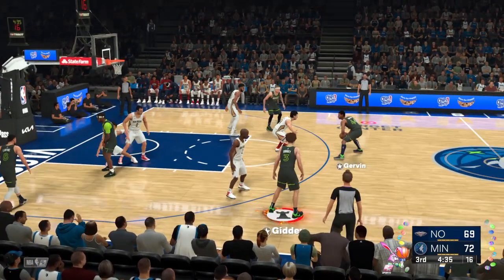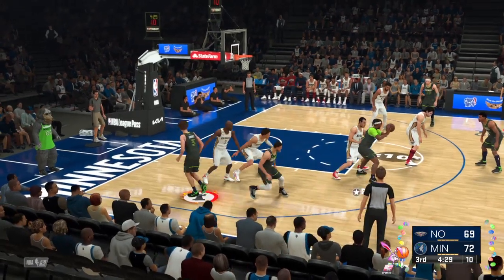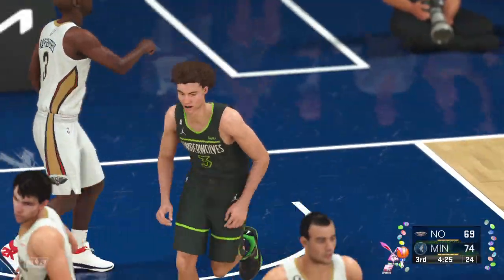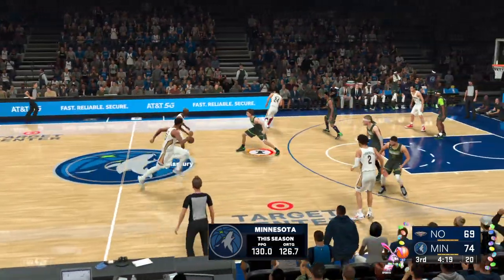Pass to Gervin. Now here's Reed. Not a lot of room. Now Giddey. And he drains it. A solid 5 for 6 now. And what's working here? Each guy is willing to make the next pass.